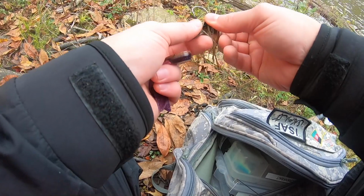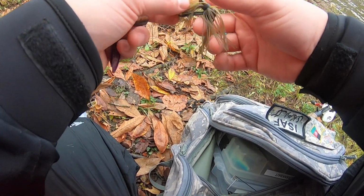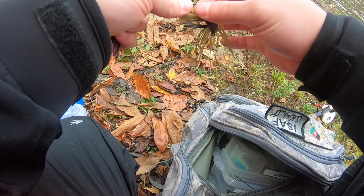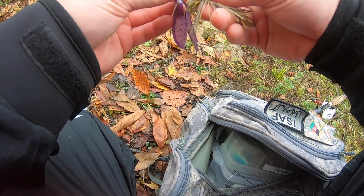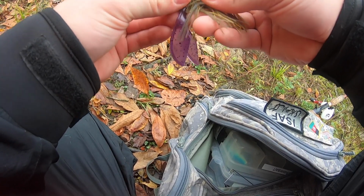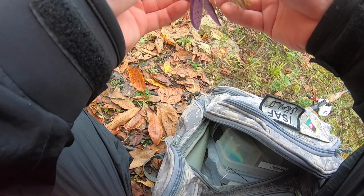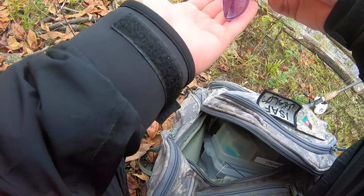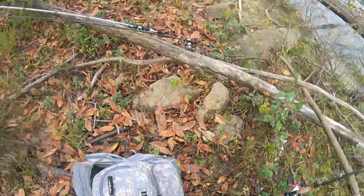All right, so what I'm gonna tie on here is a little finesse jig, a little Strike King Bitsy Bug, 1/4 ounce. Put this little Zoom chunk on here. Make sure you get it straight. Compact little package right there. Hopefully that'll be the trick.